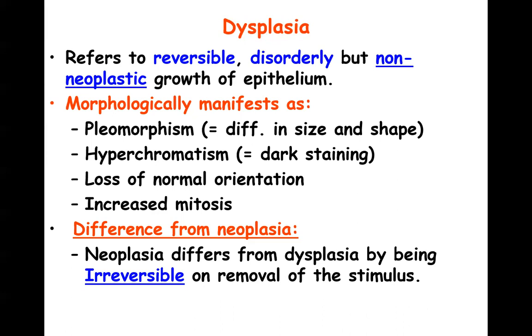So this is why you will see that the chromatin is going to be very dense, very condensed, very thickened, if you will, and that's going to give it the very dark staining.